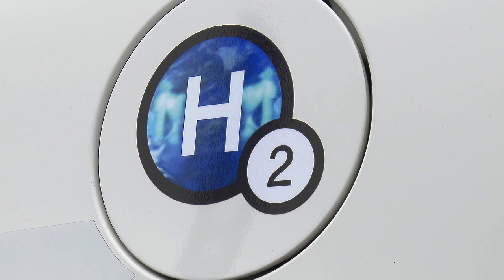Let me tell you about the range of this vehicle. It's around about 360 miles now on a full tank. Now that is really impressive, and it's therefore very similar to a normal internal combustion engine. In terms of acceleration, from 0 to 62 is 12.8 seconds. Again, better than a normal internal combustion engine.